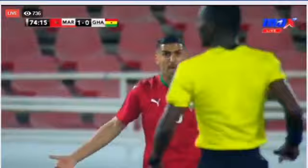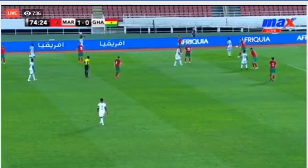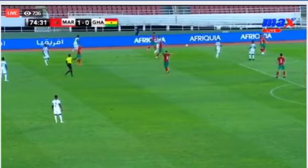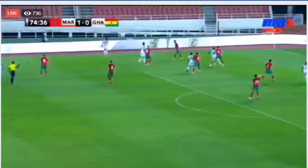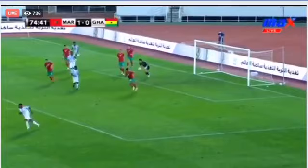Bakok is on a yellow. He needs to be careful. He just came off the bench, but he's been overly aggressive. That's his game, isn't it? Yeah. Kudus Mohamed straight to Yassin Bounou.